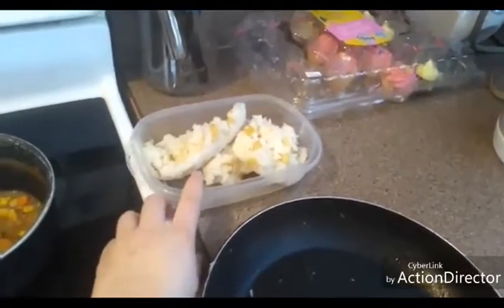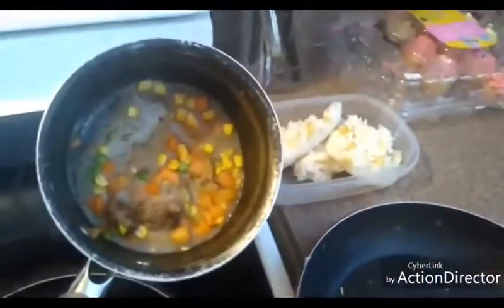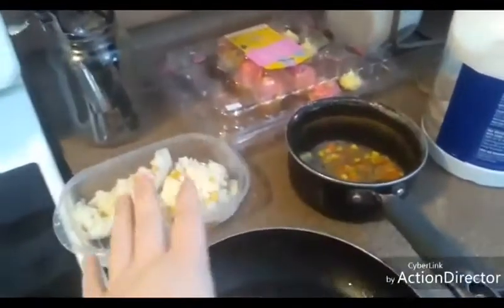If anybody wants it for supper, they're more than welcome. I'm gonna put that on top of it, and if not, it'll be there for tomorrow, so it won't get wasted, it will get eaten up.